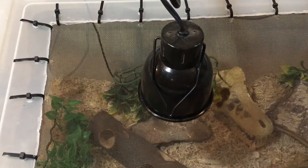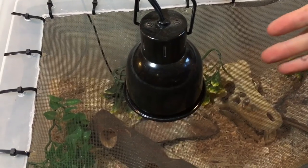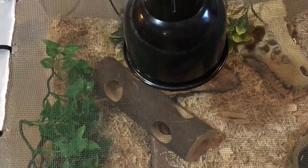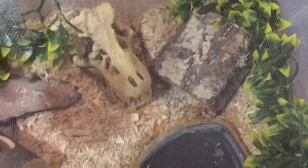Right. And then for heating? For heating, I use a CHE, ceramic heat emitter, to create a heat gradient and to create basking spots. And I noticed down here, you can kind of see it in the shot, right in the middle of this shot, you have the thermostat probe. Right. To help keep it at a steady temperature of 90 degrees. So that's its hot spot there, 90 degrees. And then the rest of it goes closer to ambient temperature, I would imagine.